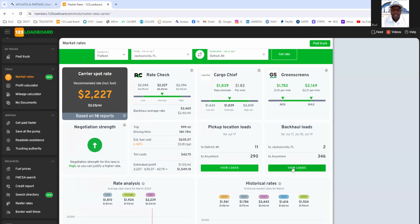You can click into that, view the loads, the backhaul loads. It's giving you all these benefits of this feature in 123 load board. That's right in front of you, right? So pick up loads from Detroit going to anywhere, pick up loads, backhaul loads, Jacksonville going to anywhere, 346.